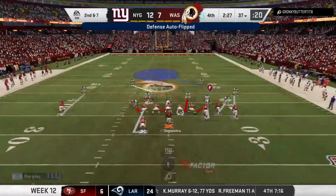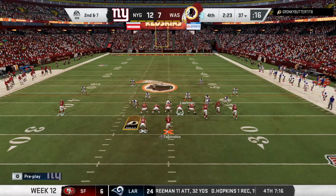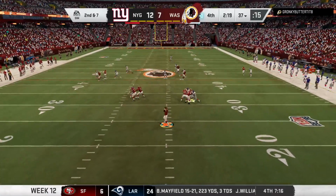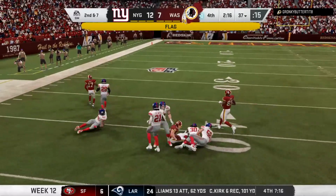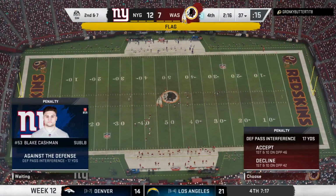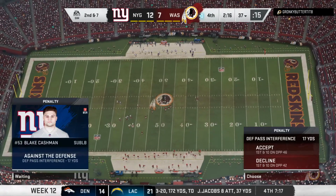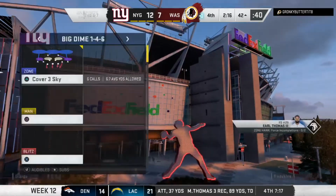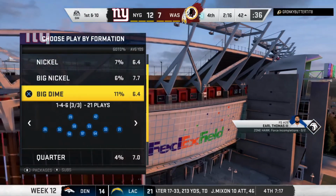The last run got 3. Now here's 2nd and 7. Oh, a scrap for the football, and he's going to come down with it. So even with the pass interference, it's a completed pass. They'll go ahead and just take the play instead.